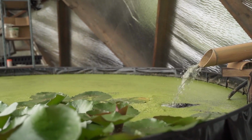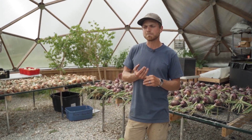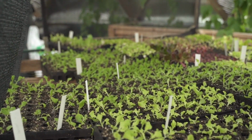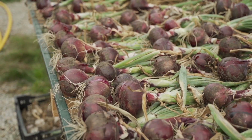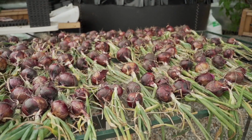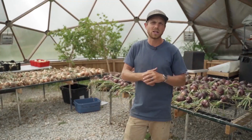Really what we're focused on here is a science-based approach to farming. We want to give our students enough of the scientific understanding of what's happening in the soil, and how plants are responding both to the soil and other environmental interactions. So they have enough of the science background to understand what it is that they're seeing in the field.